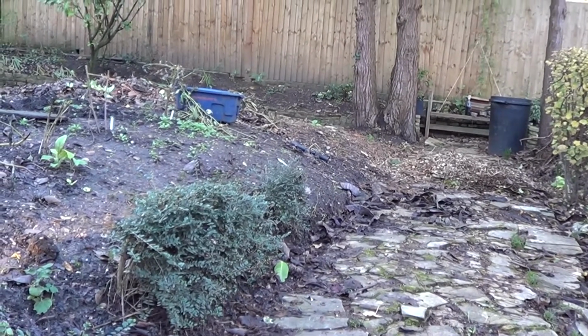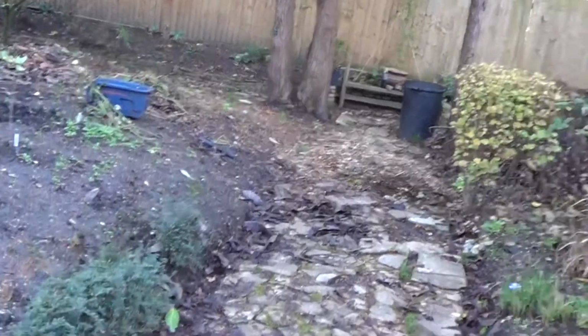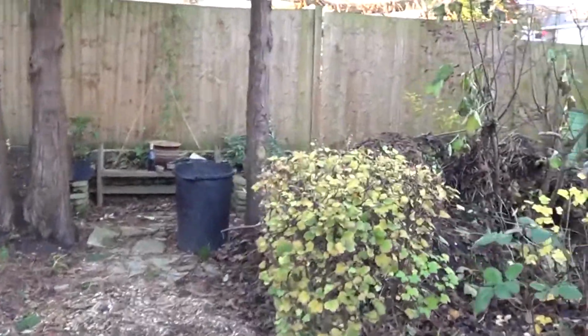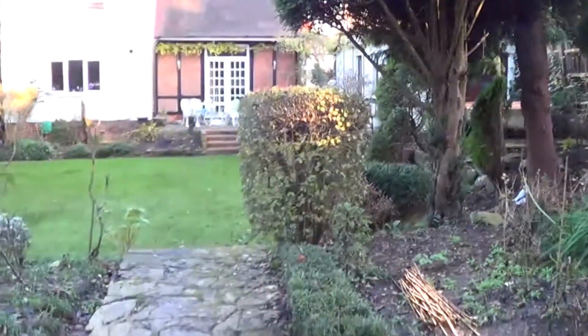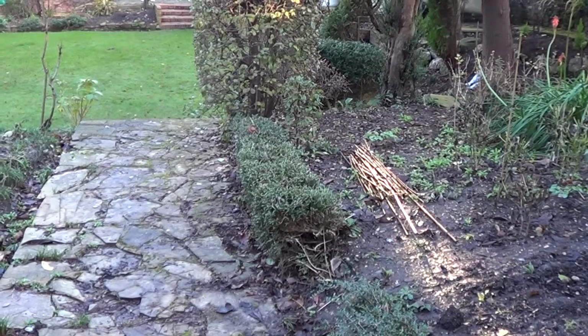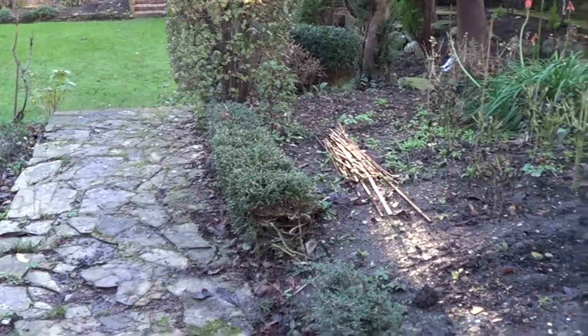I'm tempted to put in a small retaining wall, but one of the things I don't want to do is get rid of too much of my dad's stuff, and he'd been making this little hedge. So I won't be putting a wall in, because I won't be getting rid of that little hedge.